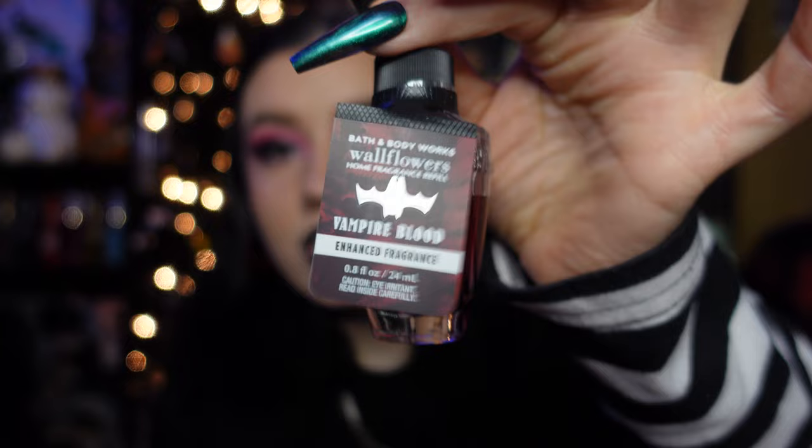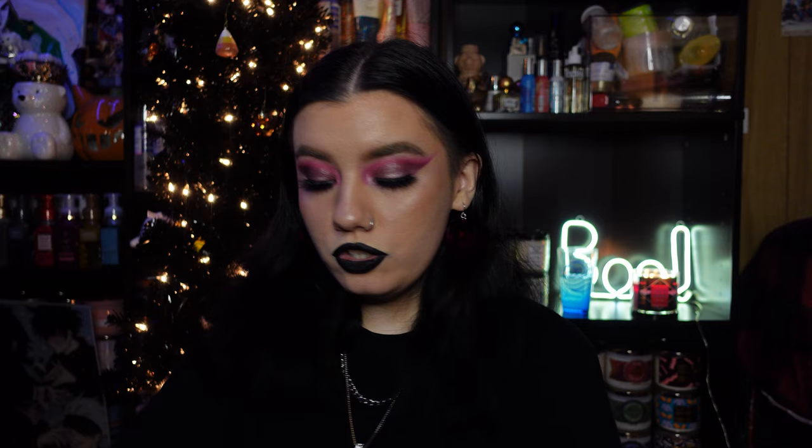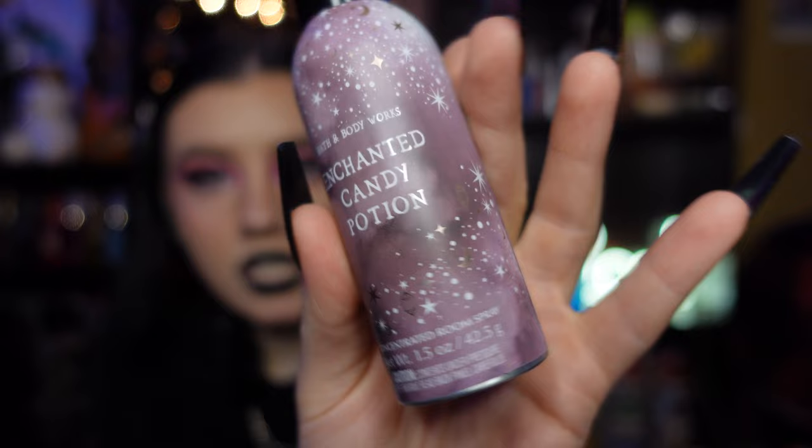I did pick up a couple of wallflower refills. I picked up only one of the vampire blood ones. Packaging, the little tags for the Halloween ones are so cute. And then I picked up 2 of the enchanted candy potion wallflowers. And then I did pick up 2 room sprays. I was mostly interested in just these fragrances, honestly. I picked up the enchanted candy potion, and then I of course also picked up vampire blood too. Yeah, I love the packaging for these. They are so nice.